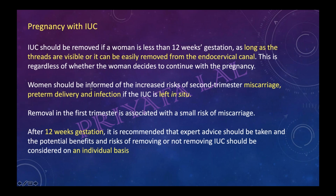Okay, now if it has been more than 12 weeks and she says, no doctor, I will continue with the pregnancy, then what advice do you have to give? You have to say, okay, you can continue with the pregnancy, but there could be certain risks. What are those risks? There could be a possibility of miscarriage, a possibility of infection, and a possibility of preterm delivery. Okay, so you have to know this part very well, because it comes in part 2 and part 3 station also. So this is very important, pregnancy with copper T. If the thing is not clear, I can repeat it again.